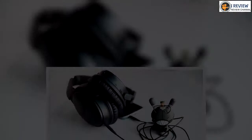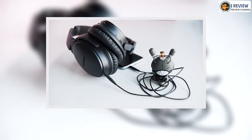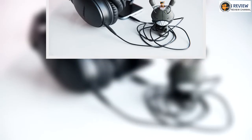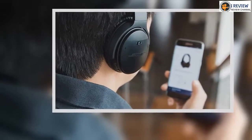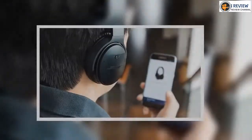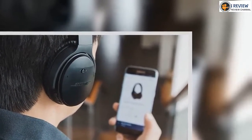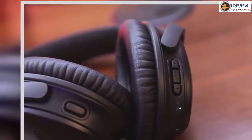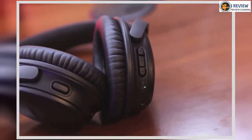The Bose QC35-2 North Carolina gives the company bragging rights for being the first headphone in the world to integrate Google Assistant, but rest assured, more smart headphones are on the way. With Google Assistant on board, you can simply press and hold a button to interact with Google without yelling, "Okay Google." The headphones will also read back notifications to you, so you don't have to dig in your pocket or bag for your smartphone.